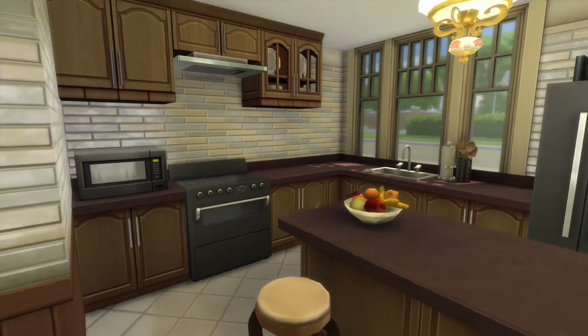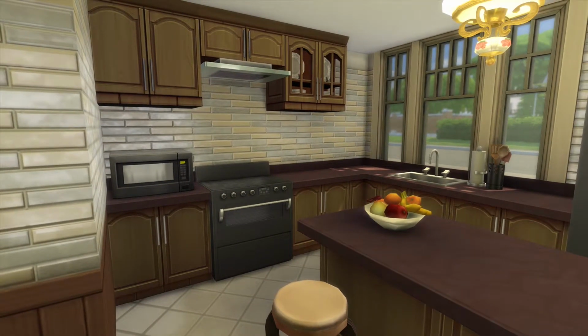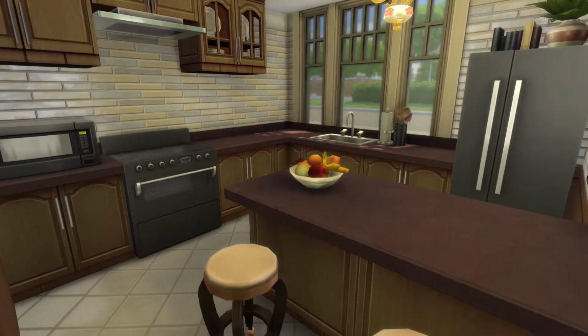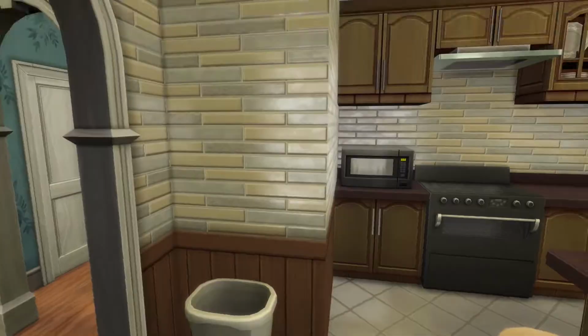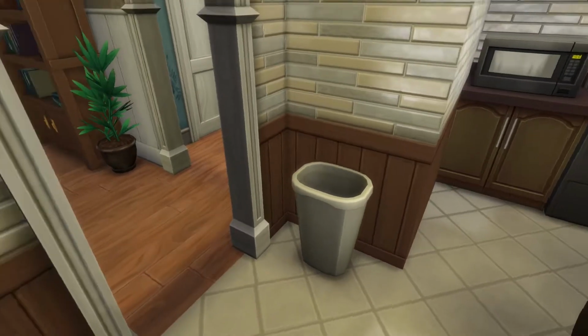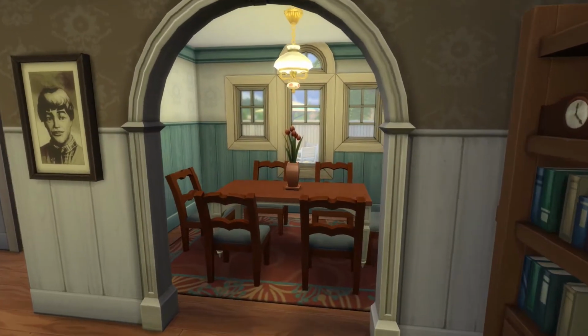So I'm going to change out all of this furniture. We'll keep the layout the same, but we're going to change out all of the counter space and probably open up this wall right here to make it a little bit more open. And then the dining room I think is okay to be separate.